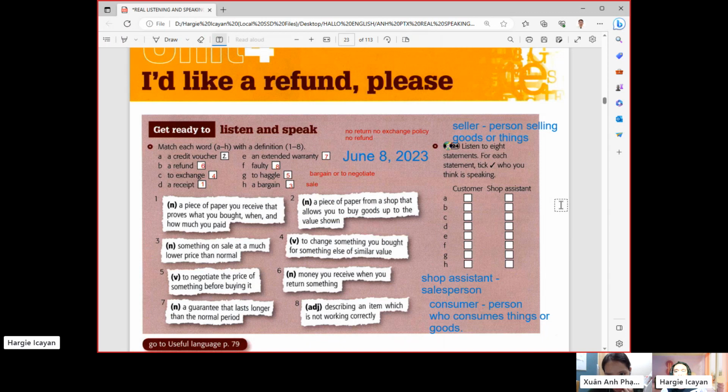Recording 24. A. A friend gave me this for my birthday, but I'd like to exchange it for something else.